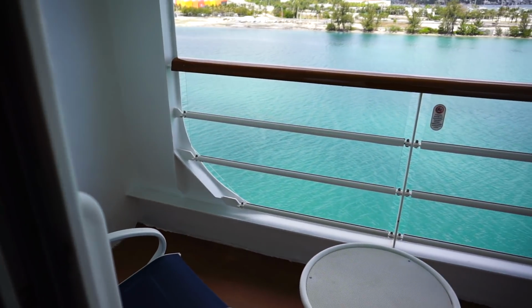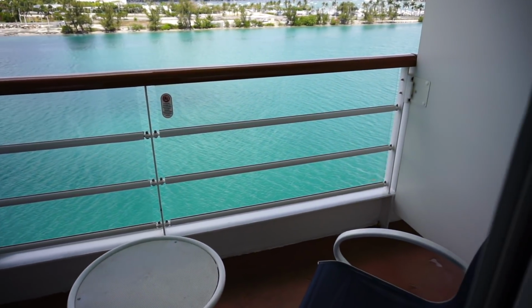Alright, so there are a couple of differences here between the Magic and the Fantasy. Mainly that the room size here is a little bit smaller than the Fantasy, and the balcony size is, I think, a little bit smaller as well. We have typically had a stateroom on the very back of the ship. We are considered aft, but we're kind of on the side. We've usually had a room facing out the back of the ship, so that might also be why we've had a larger balcony. It's still a very nice room. Basically, a lot of similarities between both of them.